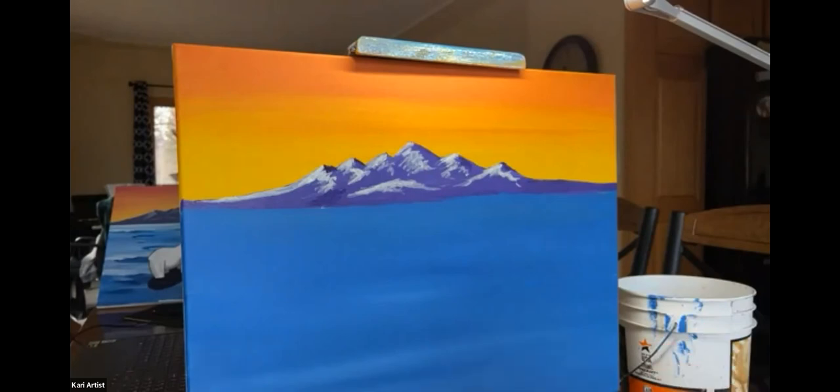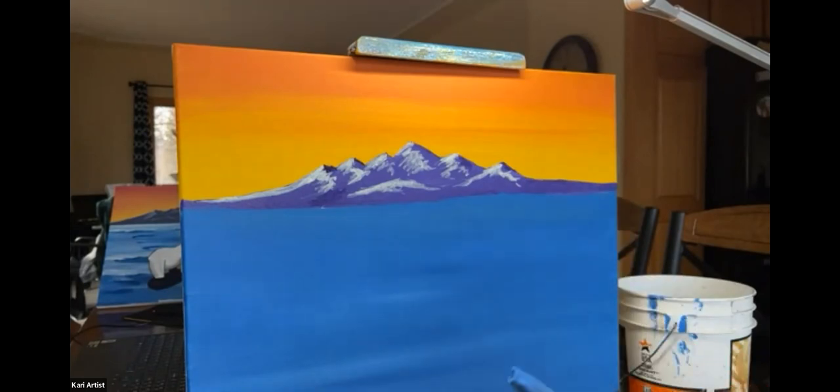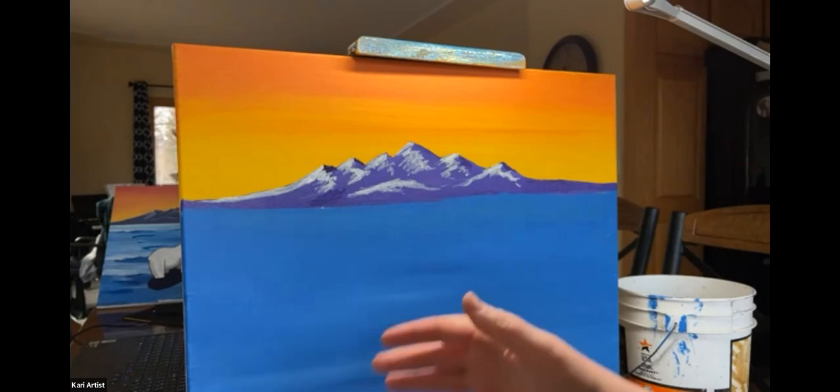All right, so we're going to go back to our foreground and we're going to be working with our blue and white again. You don't really need all that much blue quite yet, but we're going to mostly hit in our whites. So you'll need white on your palette with a little bit of blue to be able to tint it, because we're going to make a little bit of some mixed areas.